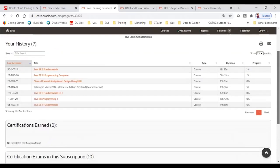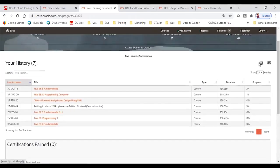And you also have the ability to print this progress report, or you can also email this report. And if this was a team training, you can email this report to anyone who needs to see your progress. So as I mentioned earlier, we also have group progress reporting.